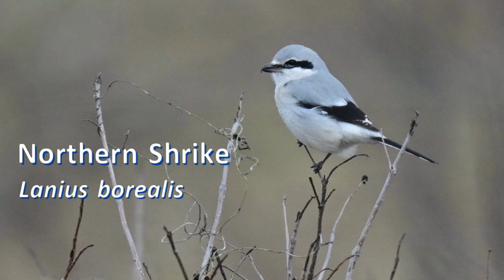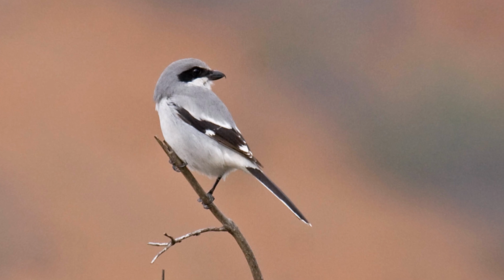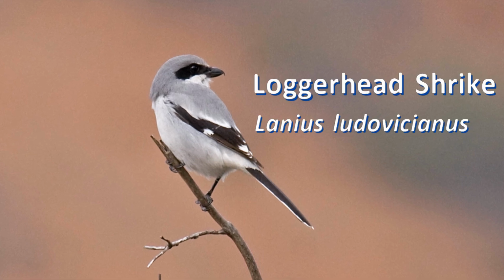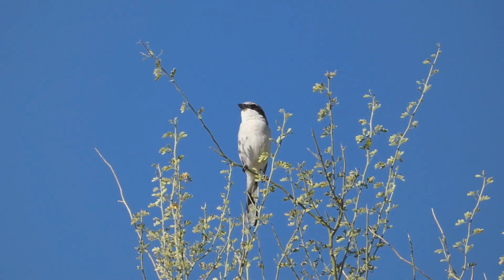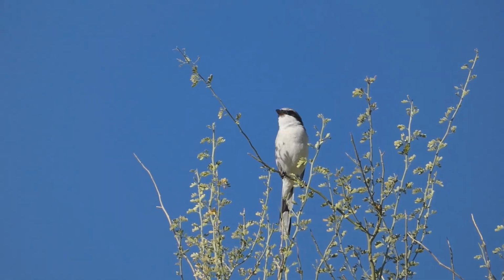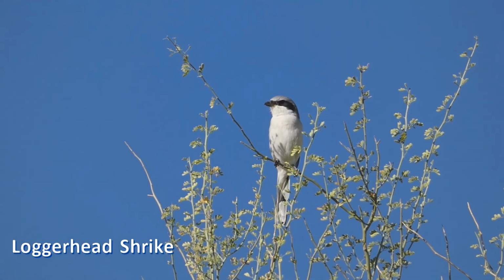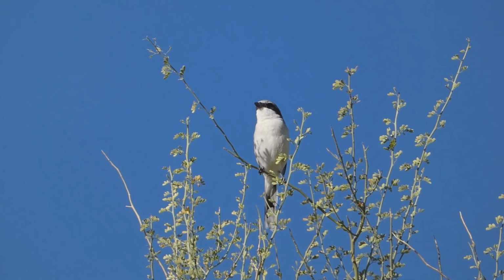In the northern half of the United States, you can expect to see both northern shrikes and loggerhead shrikes, but probably not often. They are solitary and not very common. Because of this, and the fact they appear quite similar, separating these two species of birds can prove to be a moderately difficult identification challenge.